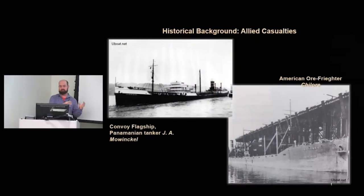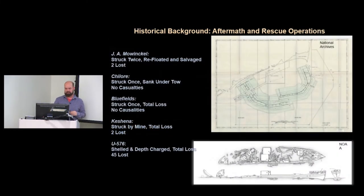Now, the Moewinkle and the Chalor were sailing in ballast, which is to say they didn't have any cargo at the time. They were on their way to pick up cargo. And if you didn't have a full load, you were less likely to sink. So these vessels didn't actually sink. They were damaged, and they limped out of the field of fire, and unfortunately directly into our minefield, where they struck mines again. But the freighter Bluefields was a smaller ship, and it was sunk immediately.